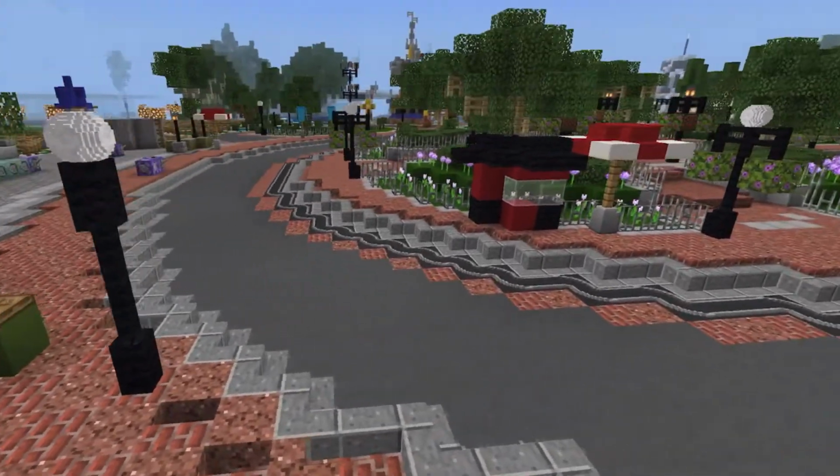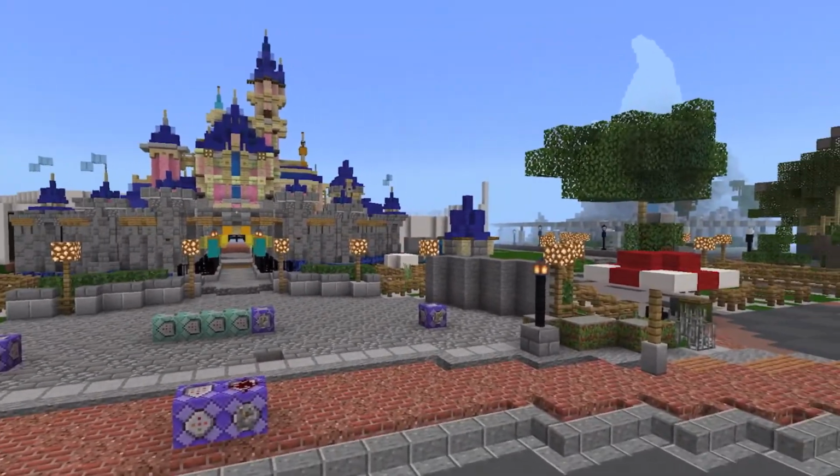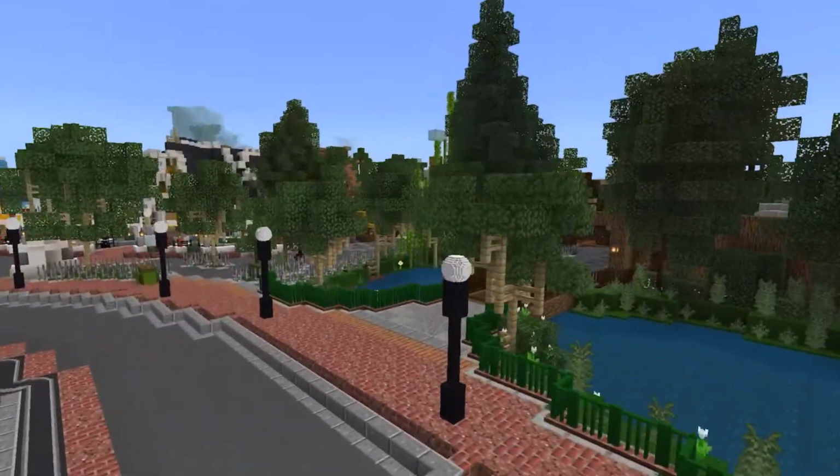So you can tell that Disneyland Park is almost here. It's just mainly the Fantasyland area and hooking up the rides that need to happen. And Disneyland's almost ready to go.